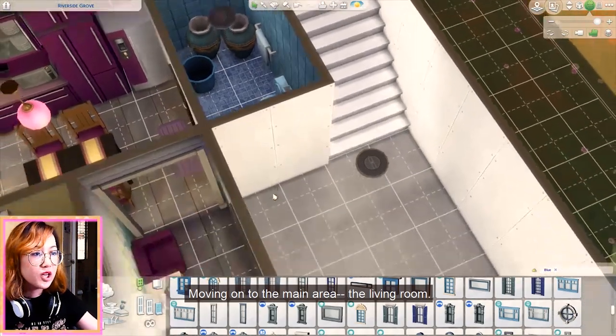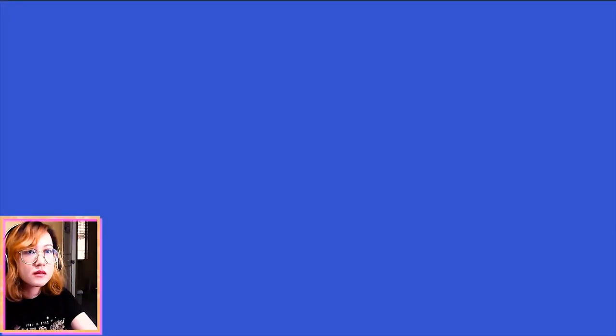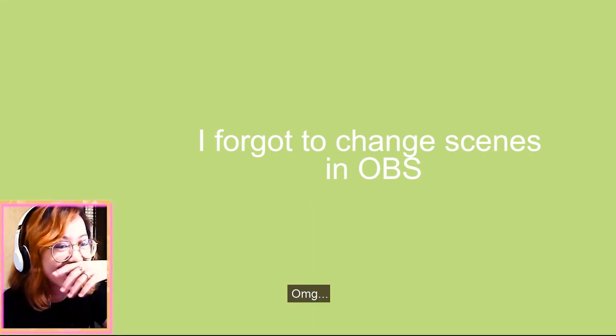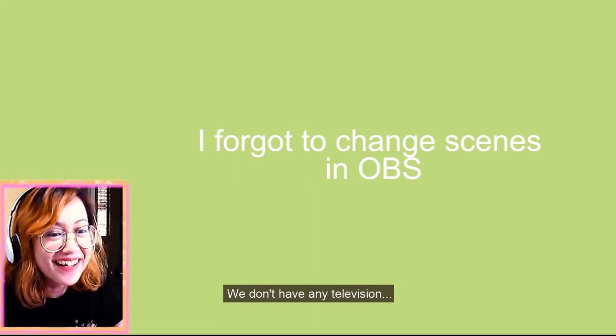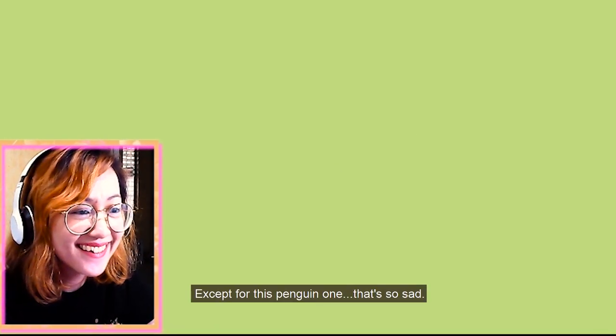Okay. Moving on to the main area, the living room. What is this? Oh my god. We don't have any television! Except for this penguin one. It's so sad.